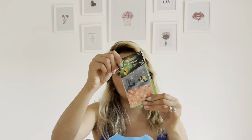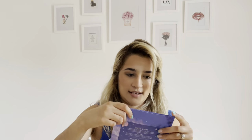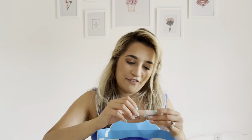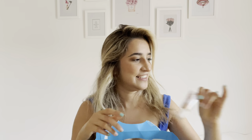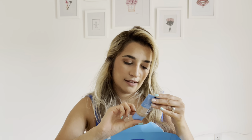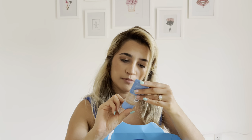Okay, some Halloween stickers from Kiss. Some Murphy and Pony collaboration stickers again. Okay, from Fenty Beauty, a highlighter in shade 03. From Rimmel London, 210 Golden Beige. This is a moisturizer skin tint.